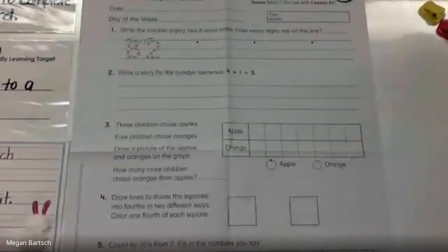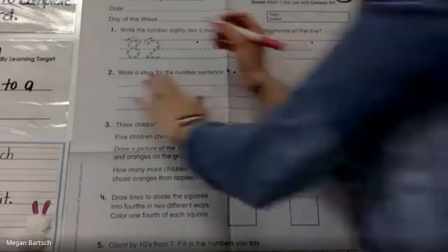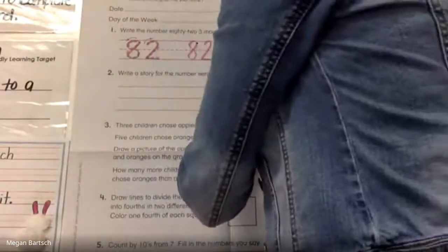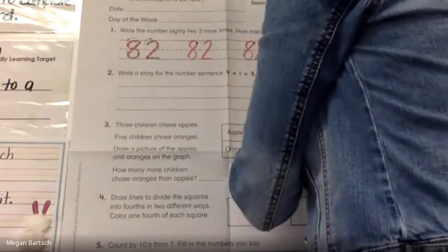82. My sweets, at the top of your paper, please trace your 82, and I need you to make it 3 times. Bridget, honey, you gotta turn your paper over, baby. You turn it over, that side, right there, sweet. All right, my loves, trace your 82, make your 82s. Mitchell, you're doing great at home, sweetheart.